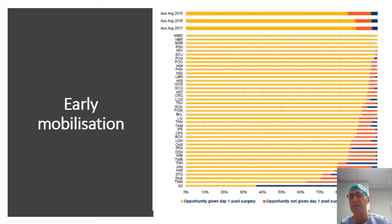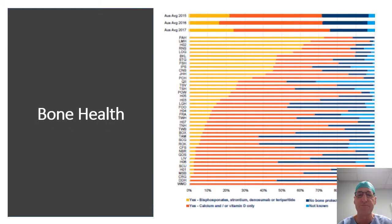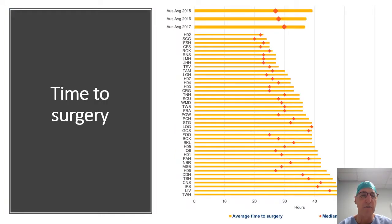Early mobilisation, this is done pretty well. And you can see year on year that hospitals are increasing in the proportion of patients that are mobilised within day 0 or day 1. Day 1 post-surgery at the latest. Bone health medication, this one varies a lot between hospitals, but I'll just skip forward a little bit.